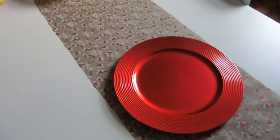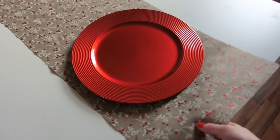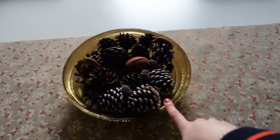Not very artistically though. I have the table runner from last year, which was from the range. We just got a whole roll of this stuff and it has like glittery berries on it. These plates are from Wilko. They're just there pretty much to keep this flat because it was rolled up, so I'm trying to flatten it out a bit. This was our fruit bowl.